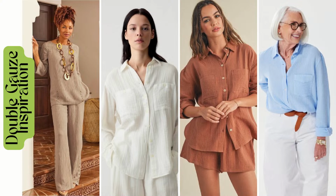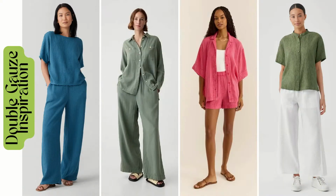So you're seeing this here in some of these looks, a nice taupe colorway. But here, you're seeing a lot of just nice shirts with pants and even considering shorts. I'm walking through stores and I'm seeing a lot of this look. But another way to do it is making a double gauze shirt and then pairing it with a nice pair of white pants, jeans, your favorite pair of pants, like Julia did in the picture as well. This is just a really soft, light, airy fabric, and we're seeing it a lot in sets.